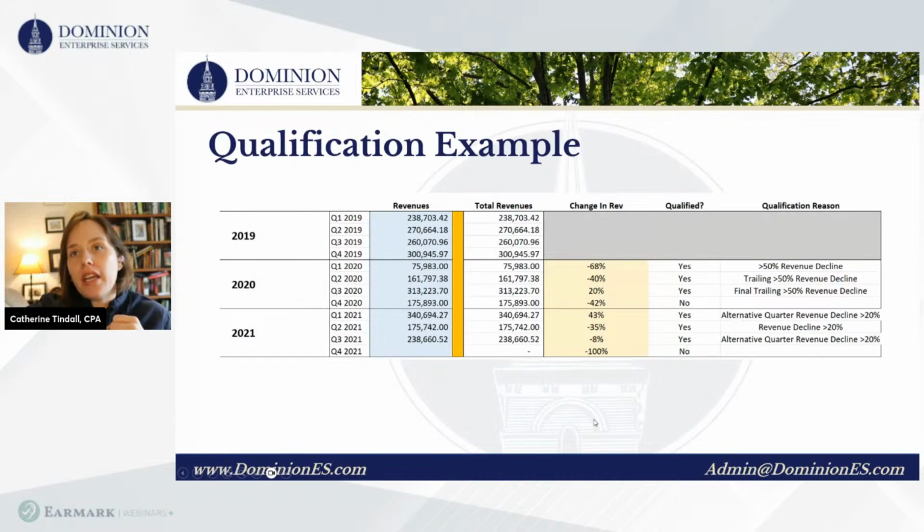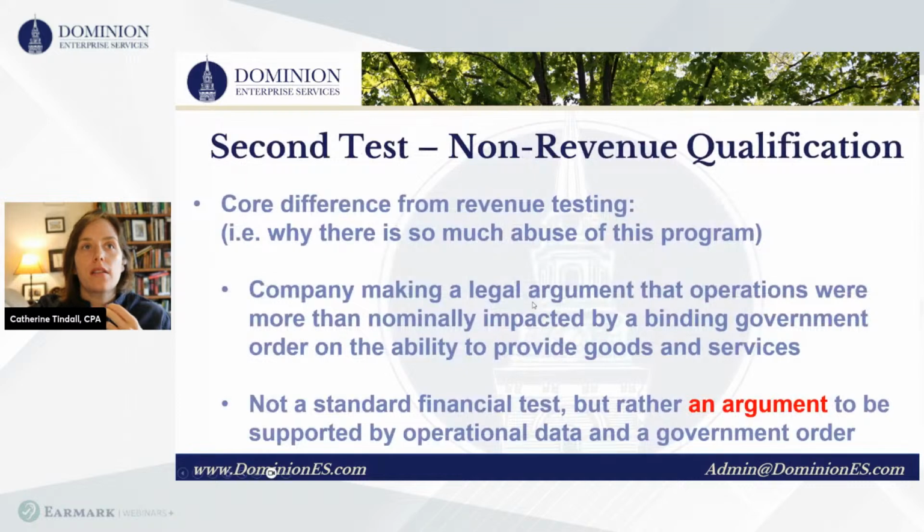And then there's a qualification example in here. You can see how, just depending on what the performance was, you can get totally different qualifications, and it's a black and white test. So once you're over that threshold, I've had people qualify by the skin of their teeth. A $2,500 adjustment would have changed their qualification. But that's just how this part of the testing works.